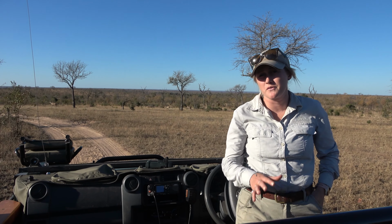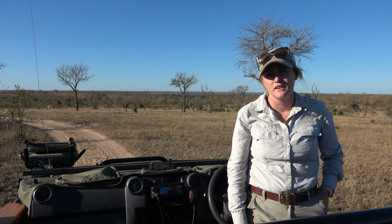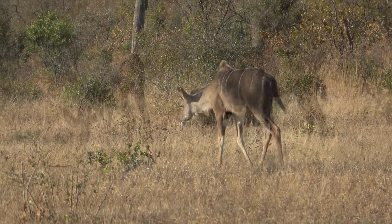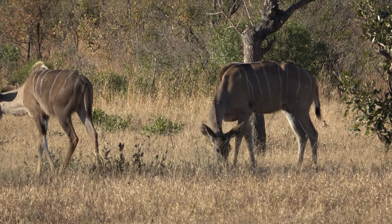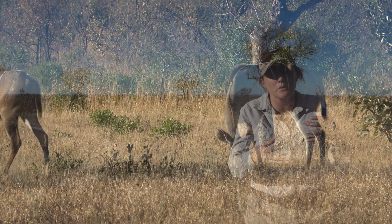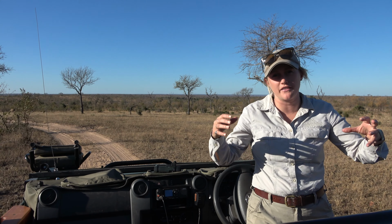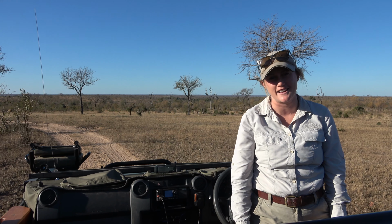Beautiful view of a few kudus out in the open. We often don't see them coming out into these open clearings. Usually they're in dense, thicker bushes where they feel more comfortable, but we often see them moving from one thick area to another and crossing the clearing like they're doing now.